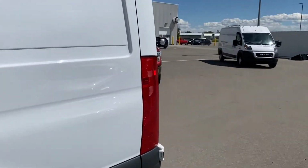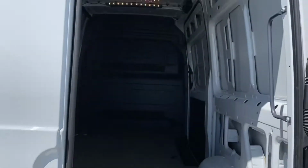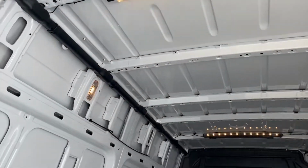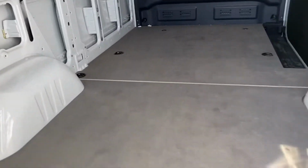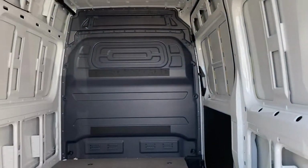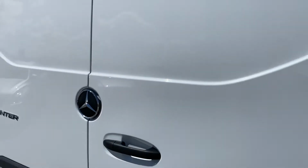It has power locks and doors. Dual doors in the back, no windows. And you do have lighting throughout in the top here. Looks like it was barely used. There's no markings on the floor. Lots of tie-down straps. This would be great for camper conversion, especially with the double doors in the back.